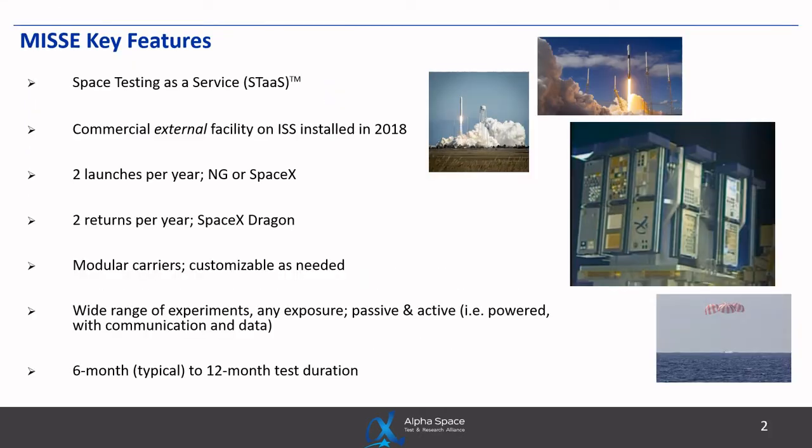For those of you who may not be familiar with MISSE, it's a commercially owned and operated technology testing and science facility installed externally on the ISS truss. We have 2 launches to the facility and 2 return flights every year.